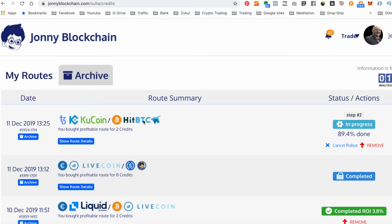One thing I have noticed, that trades on HitBTC take that little bit longer to do. As you can see, it says 89.4% to do. So HitBTC, I don't know why, but the trades take that little bit longer to execute. As you see on KuCoin, that sort of went really quick.